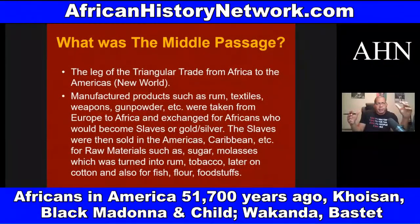What was the Middle Passage? The leg of the triangular trade from Africa to the Americas. Manufactured products such as rum, textiles, weapons, gunpowder, etc., were taken from Europe to Africa in exchange for Africans who would become slaves, or in exchange for gold and silver. These African slaves were sold in the Americas, Caribbean, etc., for raw materials such as sugar and molasses, which was turned into rum, tobacco, later on cotton, and also for fish, flour, and foodstuffs.